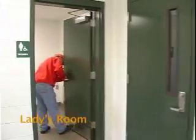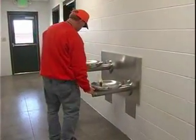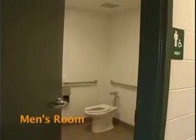And here's the ladies' room. All right, a women's only bathroom. No porta potties anymore. Yay. And there you go, water fountains. The men's room. Men's room? They actually get two places to go.